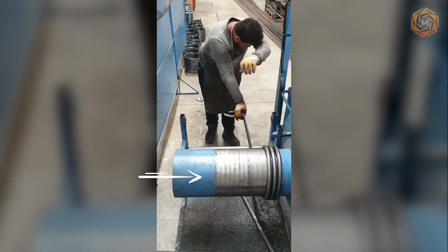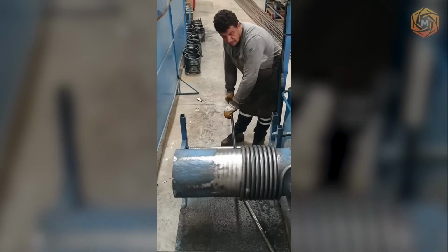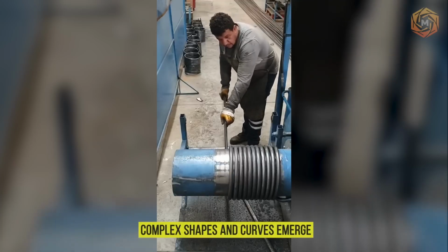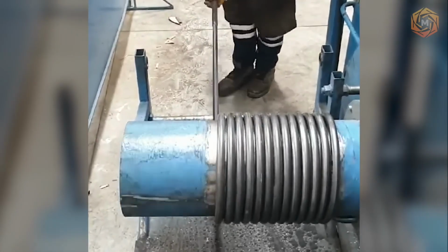It is impressive to witness the process by which rigid metal becomes flexible and obedient in the hands of a professional machine. It's almost like magic. Complex shapes and curves emerge from an unyielding material with a special ease.